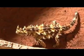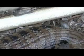You fellas waiting for something or what? It's really a patch of sunnies. Yeah, they're all facing the same way and all looking. Yeah. Northern blue tongue. It's a skink.